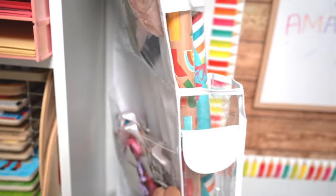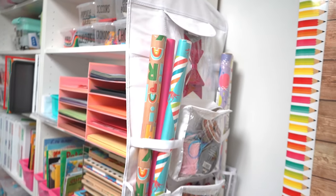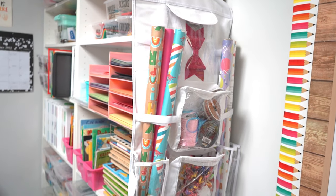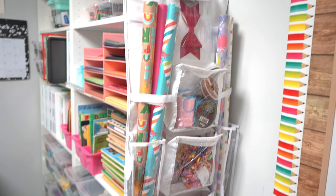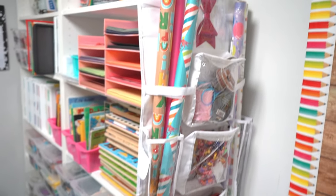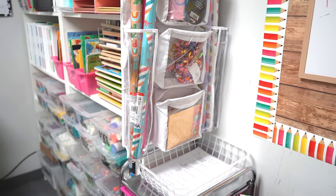Now behind here, you're going to see I have some gift bags and some tissue. If you're a person like me that loves buying gifts or gives gifts for Christmas, this is a must have. You can literally hang this anywhere. You can hang it on the door, but I ended up hooking it onto the shelf and it's fine. So yeah, I love it. I will link it down below for you guys.